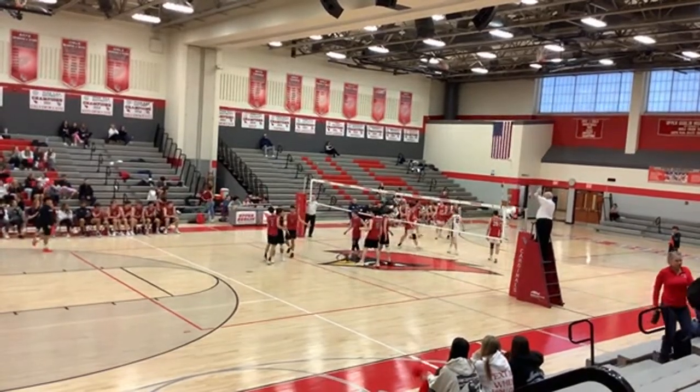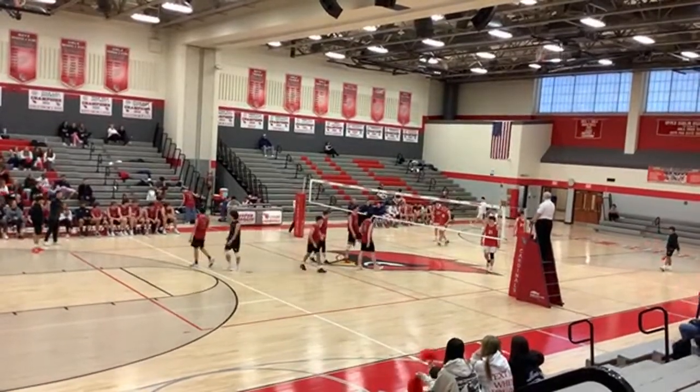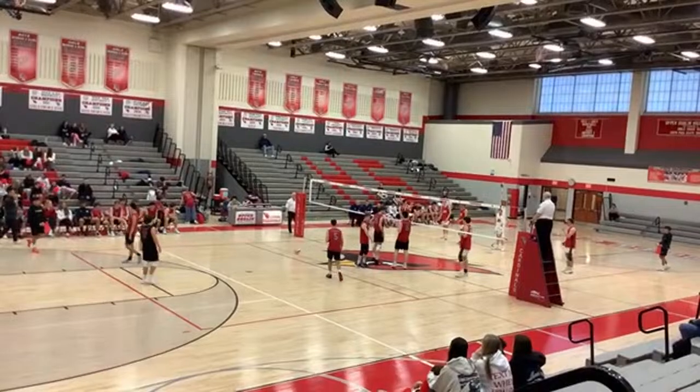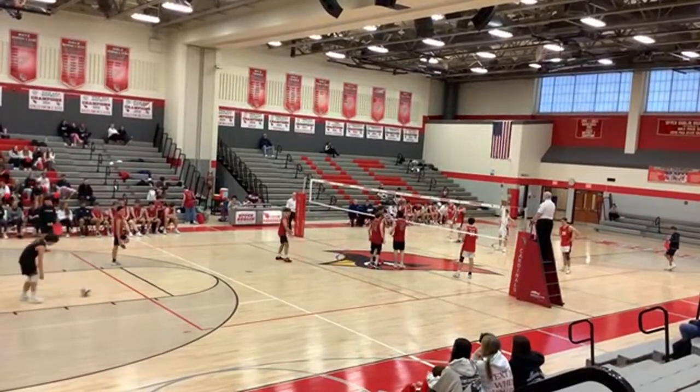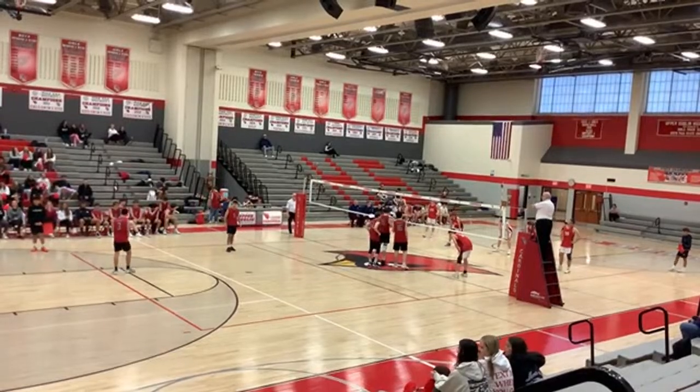Wow, what a great play by Upper Dublin. Both teams over there were trying to keep it pretty controlled. They weren't really taking any risks. A lot of roll shots, just trying to get it over the net. But UD scored the point when they hit it hard.